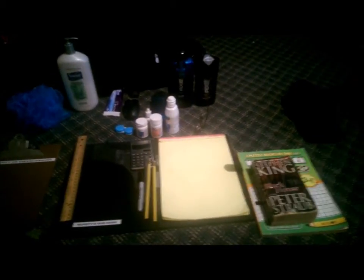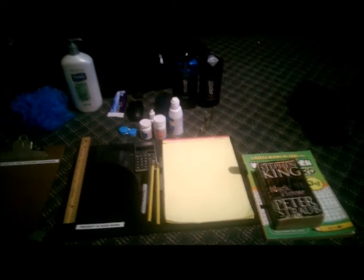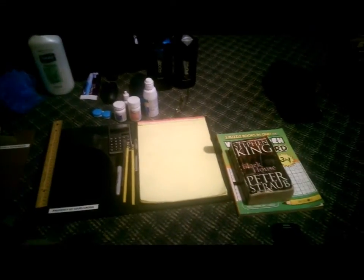Now, one thing that I haven't showed y'all just yet, and it's all in that backpack over there. But I'm bringing a ton of paper, so that way I have plenty of paper to use while I'm out on the truck and while I am at school, so that way I can write everything down.